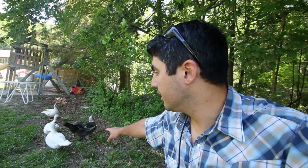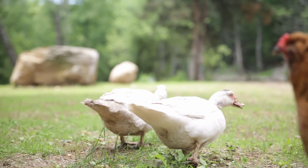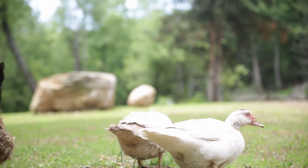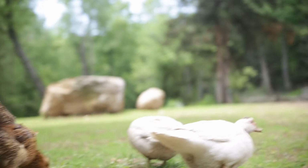Over here you'll see our ducks. We have 4 Muscovy ducks and 1 drake. Don is the drake, Don Draker, and Betty. They're here for eggs and meat. Muscovies are a nice dual purpose. They have a very large body, so you can get a lot of meat out of the males. The females lay eggs. They're not the best egg layers, not the most prolific, but they do lay nice big eggs.